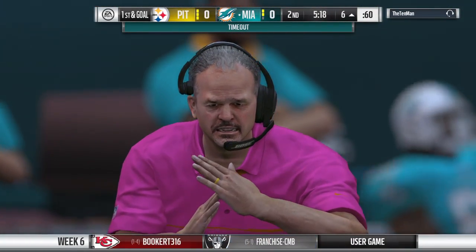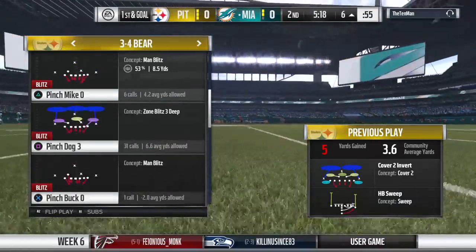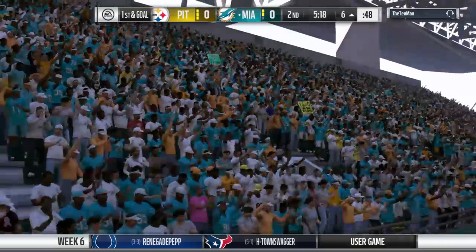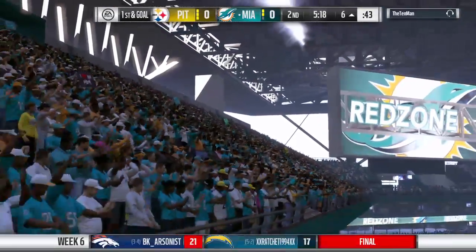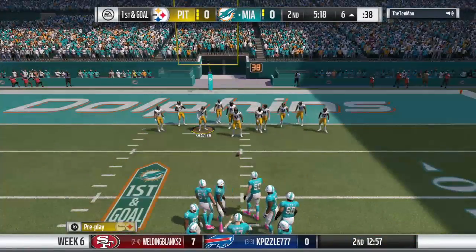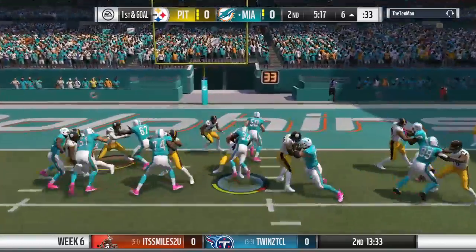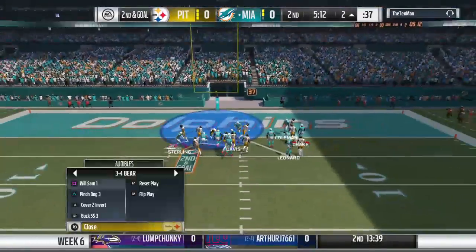Play clock down to 5, and they're going to burn a timeout. They'll have 2 remaining as we step aside here in this second quarter. They come out here in the eye. So the chains are on their sides. It's 1st and goal from the 6. It'll be a pickup of 4, and it brings up 2nd and goal.